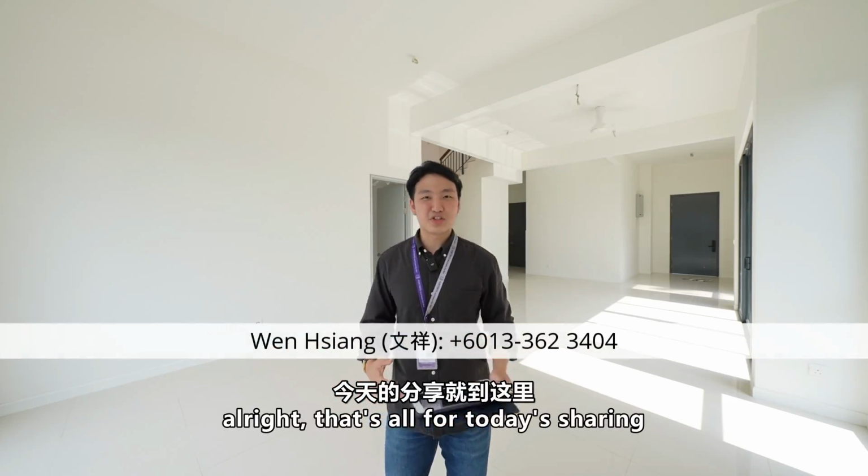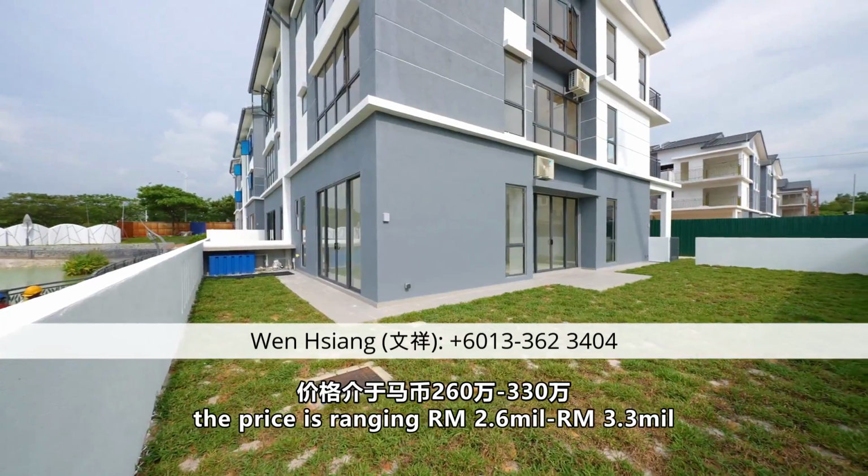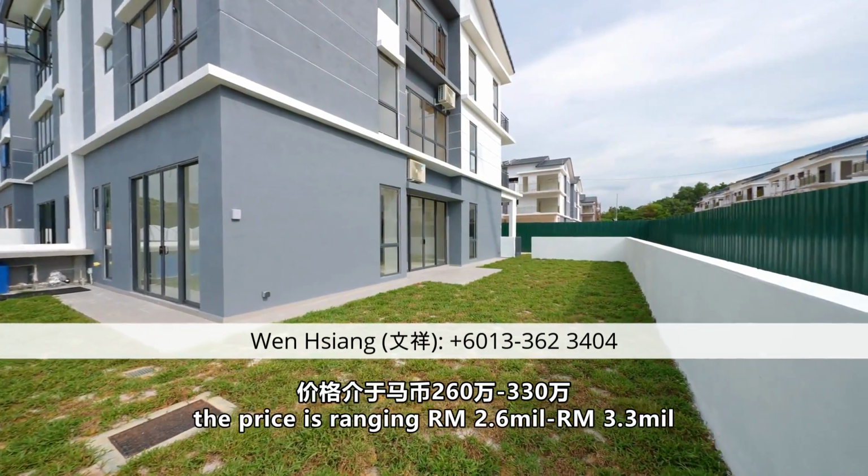Alright, so that's all for today's sharing. If you are interested in the Semi-D units of Daya Residence, the price is ranging from 2.6 to 3.3 million ringgit.